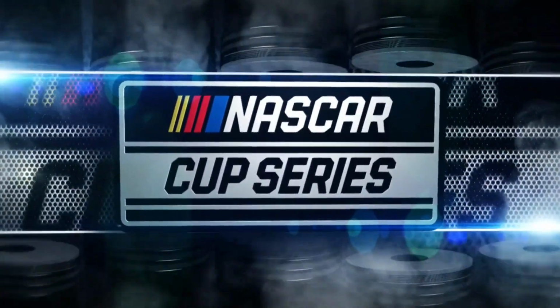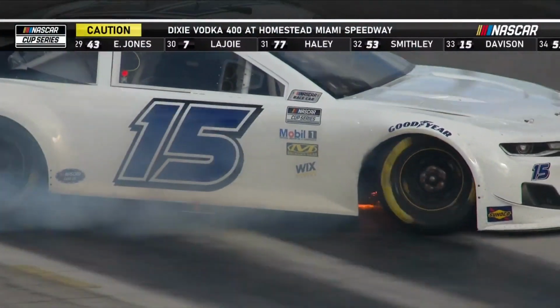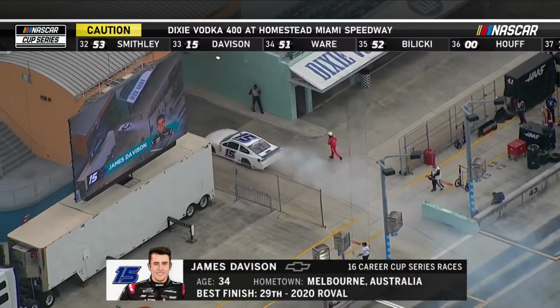We are under caution. James Davison's day goes up in smoke. Put it out. And flames, yeah, put it out. Maybe get out. He's on fire, boys.